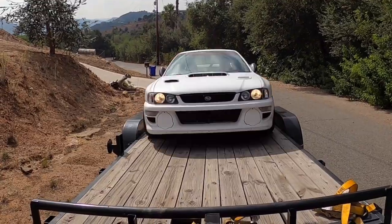So let's get this bucket loaded on the trailer and off to Metro Performance, where we're going to be doing all the work. So be stoked. Built Not Bought is back.